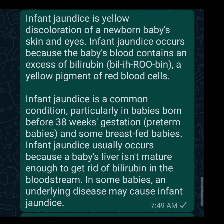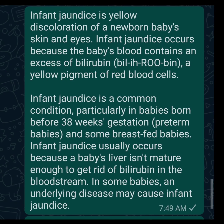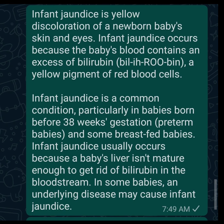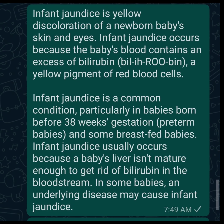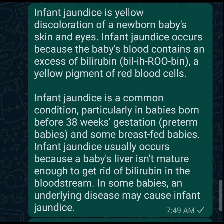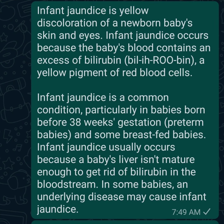Infant jaundice is a common condition, particularly in babies born before 38 weeks gestation, that is preterm babies, and some breastfed babies. Infant jaundice usually occurs because a baby's liver isn't mature enough to get rid of bilirubin in the bloodstream. In some babies, an underlying disease may cause infant jaundice.